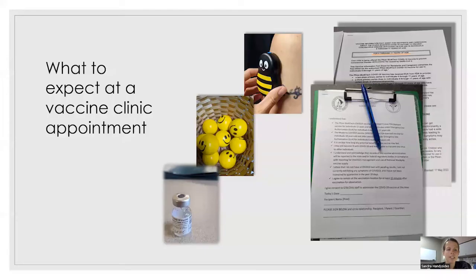What to expect at a vaccine clinic appointment? First of all, there is some paperwork involved. We do have a consent form for you to fill out and some screening questions. We'll also give you the information packet for the vaccine that you will receive. We do have some tips and tricks for if you really just don't like vaccines, you don't like getting shots, or if it's a little one. We have some distractions and strategies to make this as simple a process as possible.